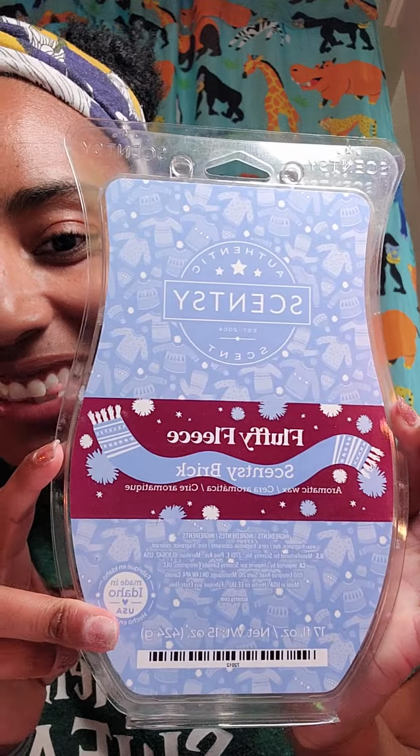And then I also had, and I think I shared this before, Fluffy Fleece is going in there now. I love this scent. This was from the holiday brick collection last fall, and it's back in the catalog this year, so yay. It's actually a scent that I really didn't think I'd like, and when I smelled it the first time, I didn't love it, but now it's fantastic.